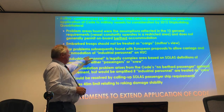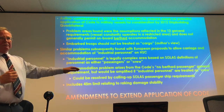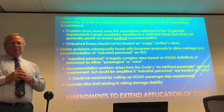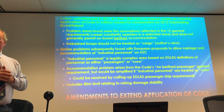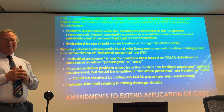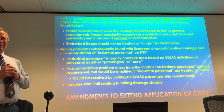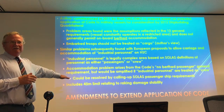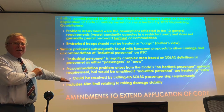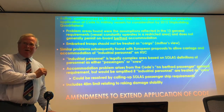Coming out of the industrial personnel proposals that have come through Europe, there was also a proposal to address this, what I'm calling a 40 metre limit regarding raking damage stability, and the way they wanted to do it was to fall back on the old assumption that damage wouldn't happen in way of a transverse bulkhead. It's a rather farcical assumption, which we got out of in the HSC code, but if that was applied to the HSC code effectively, that requirement would reduce the damage stability characteristics of this vessel below not only a passenger vessel but also below a cargo vessel according to the HSC code.